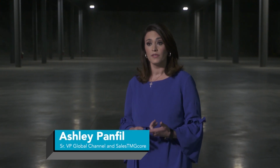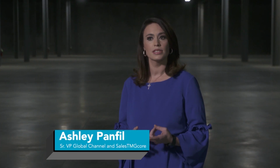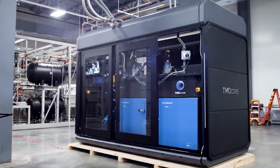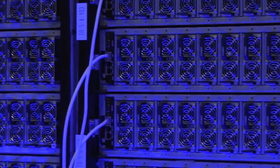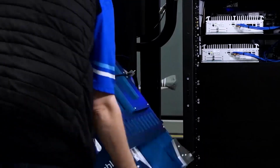There are numerous value propositions to an Auto deployment. 50% less capital expenditures, 60 to 80% less operational expenditures, and more than 90% less floor space needed to deploy the technology. Not to mention we're 4,000 times more efficient than air.